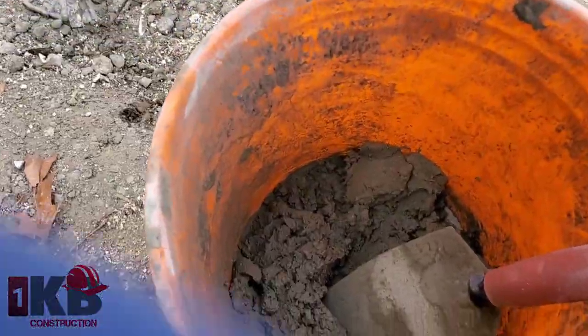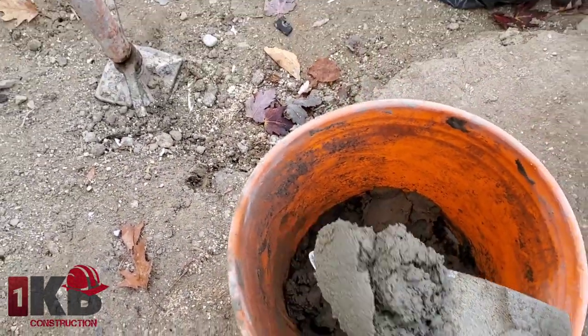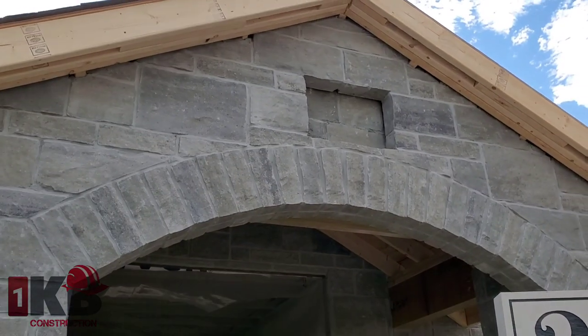And we wanna mix our mortar very stiff. It's stiff, that way we don't make a mess over the stone that we already laid. So let's get it in.